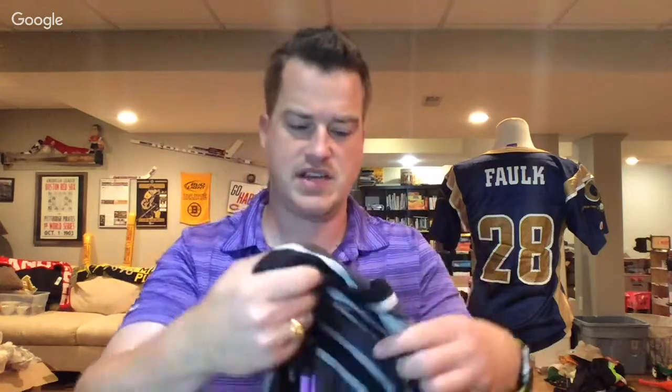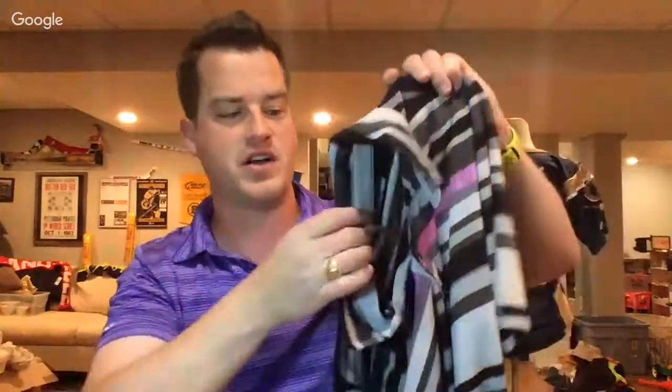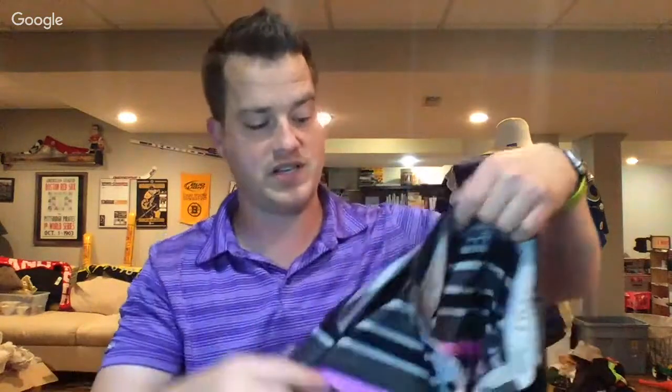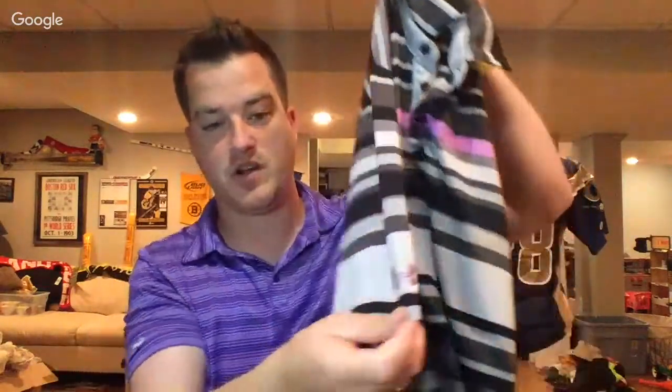So what else? Under Armour. This is a cool color. Too bad it wasn't my size. I'd probably be wearing it. I love the colors of Under Armour. Again, this will probably sell pretty quickly. There's no logos on it besides the Under Armour on the arm. But definitely it's size small. Small kind of sells pretty slow for me.